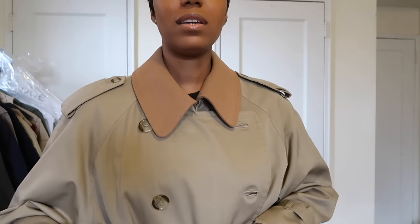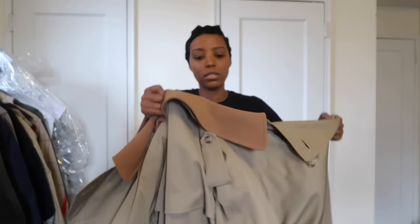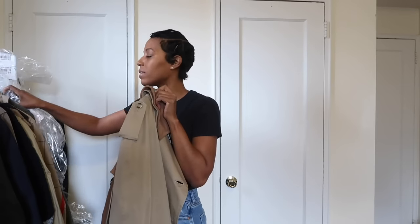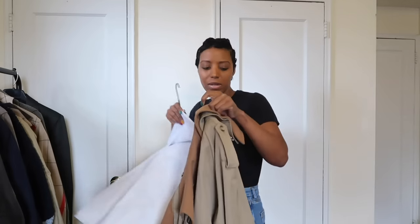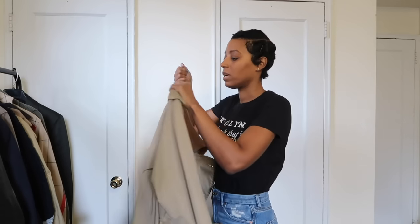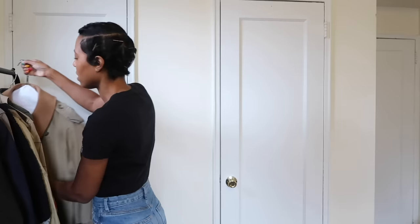I mean, the quality, this was a really good buy. A really good buy, honestly. Because Burberry's, you can always resell these. So don't ever worry about, oh, do I need another one? You can always bring these to the thrift store and get them off your hands. You can sell them on Poshmark, you can sell them on eBay. Burberry's are just classic coats.